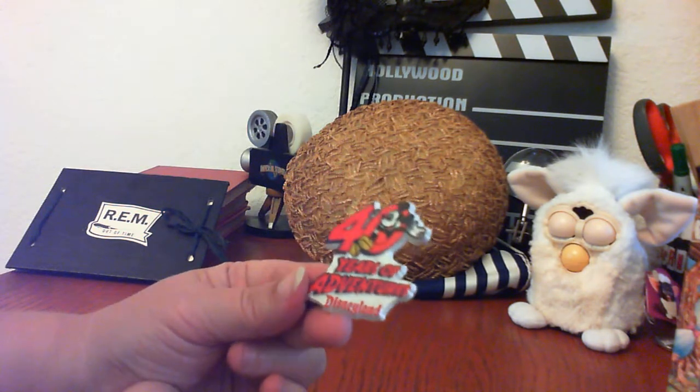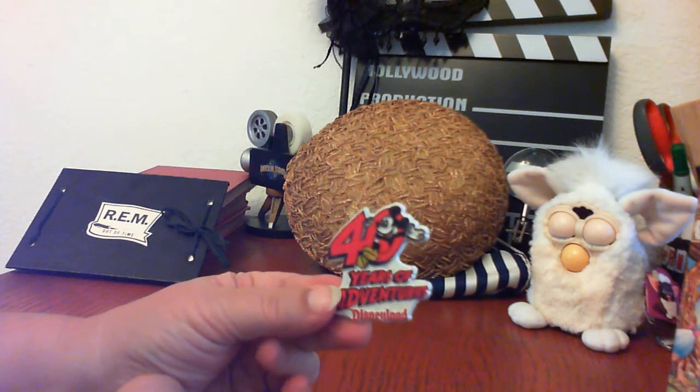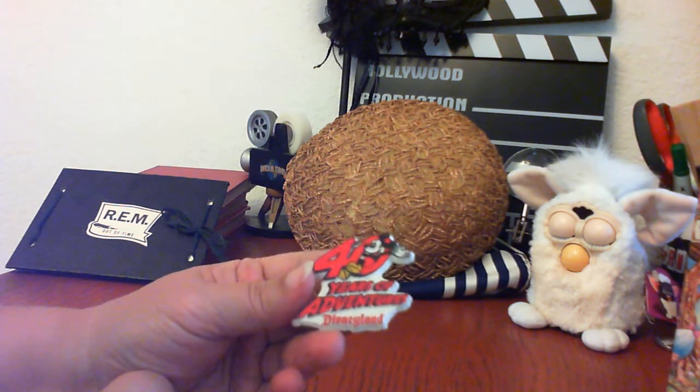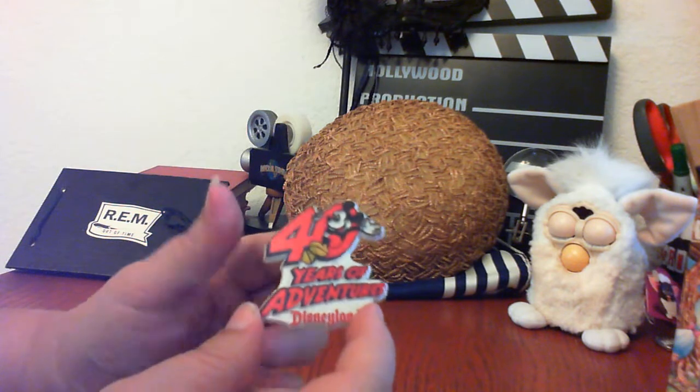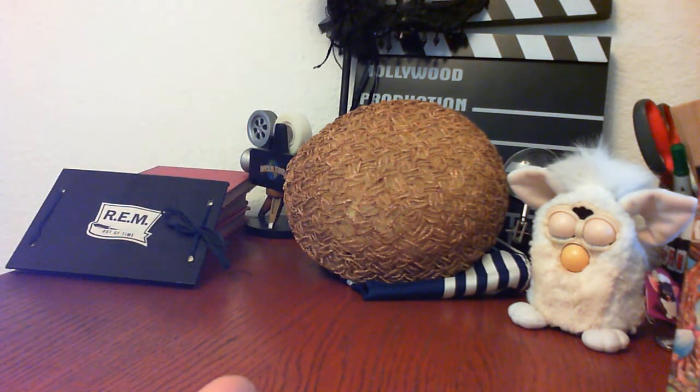This was just a quick grab too. It's a magnet. I'd never seen this before. 40 Years of Adventure at Disneyland. This was obviously an event they were running. Very Indiana Jones looking in the writing. I thought that was kind of cute, and have not seen one like that before.